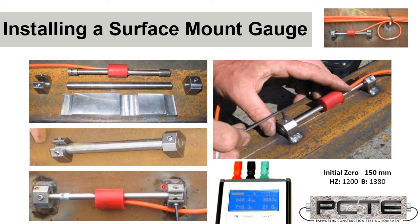Finally, the operator applies a small amount of pressure with his hand, pulling the whole gauge away from that fixed block towards the floating block, and finally the single Allen key end is locked down hard. While he's doing that, he's watching a readout. This could be a readout in your data logger or a handheld readout, and he's setting an initial zero frequency value. So for this 150mm gauge, that initial value in hertz is 1200, or in B, which is a set of units known as linear digits, which is a linear measurement of frequency. It's essentially a mathematical conversion. That would be 1380. So this is the critical step if you're using surface mount strain gauges that are not pre-tensioned. When they're tensioned in place, they'll then operate very cleanly.